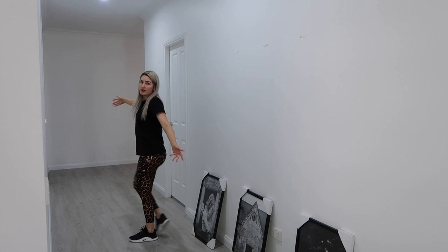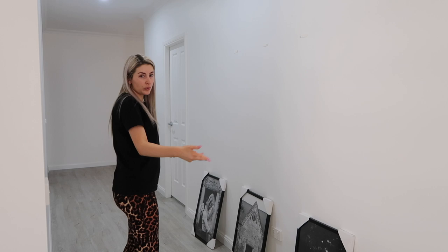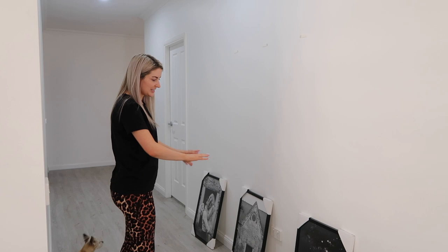So what I thought I would do is put these photos in the hallway and I think eventually I'll get a really nice blue or greeny colored velvet ottoman type of thing to sit here as well. So it's kind of like a little sitting area to put your shoes on before you leave for the day. Chuck your handbag, your coat or something down, I don't know.